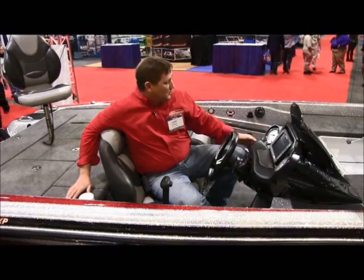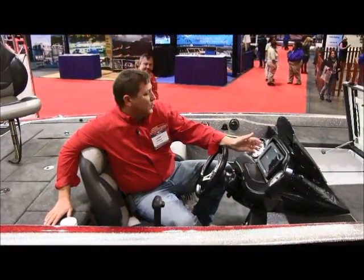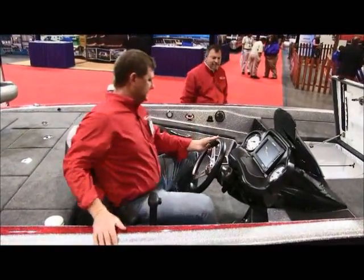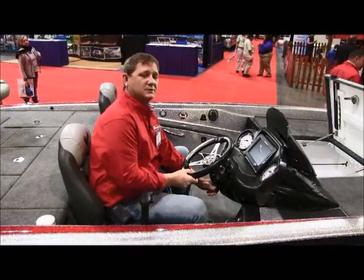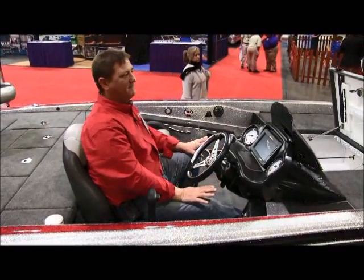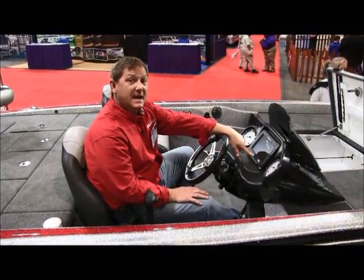A lot of the features on Phoenix, unlike many of the other bass boats you'll see on the market today: we have a completely enclosed console area where you don't have wires and you don't have water falling on your leg from the speedometer. You've got an adjustable steering wheel that'll adjust back and forth, along with optional adjustable hot foot, trim on the wheel, everything that your hands touch. You have in-dash electronics up to a 9 standard.